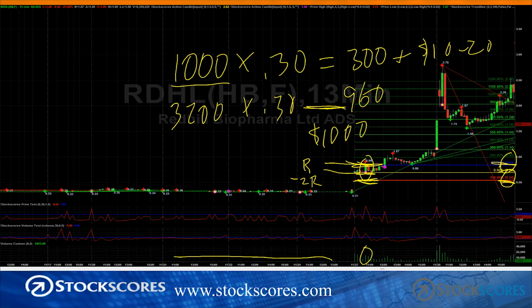Now, a common mistake that people make is they put the stop where they have their risk tolerance limit. In other words, they'll go out and buy 5,000 shares and say, well, I don't want to lose more than $500. And they might put their stop really tight because that's where they would be taking a $500 loss. Well, you can't do it that way.